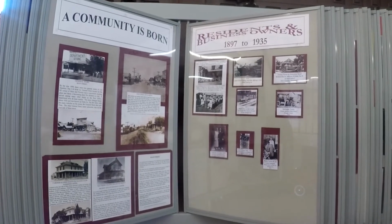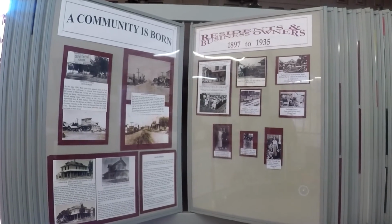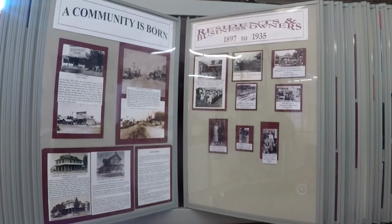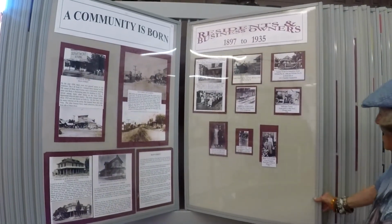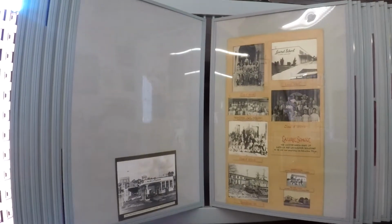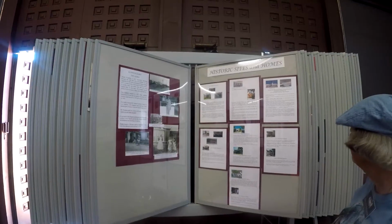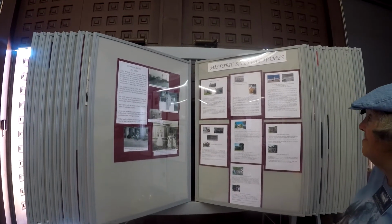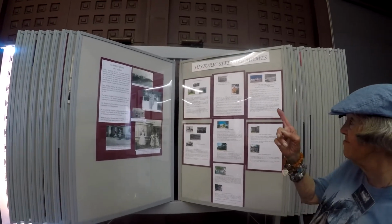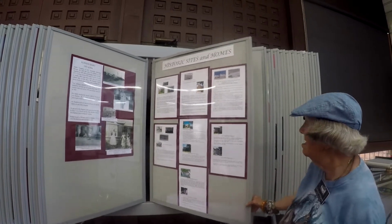So, residents and business owners, 1897 to 1935. All right, some old cars in there. That's the year I was born. Seven years ahead of me. And I remember Laurel School, huh? Wow. Cupid's Dairy. I don't remember that. No, I wasn't here. It's from 51 to 64. Well, I was around then. And I moved to Long Beach in 51.